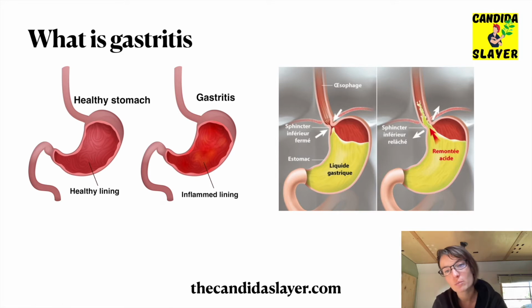If you look at the picture on the right, this is a little bit different. This is another type of gastritis. In both cases, you will have very bad pain in the area of your stomach. But if you have the case on the right, the problem is not in your stomach. The problem is in your esophagus.